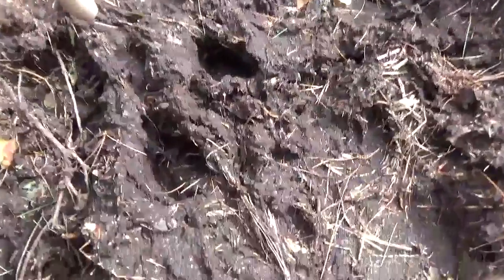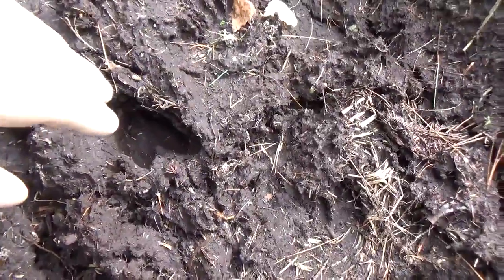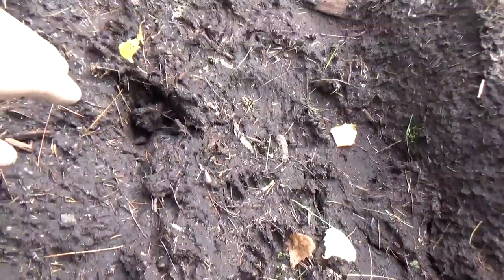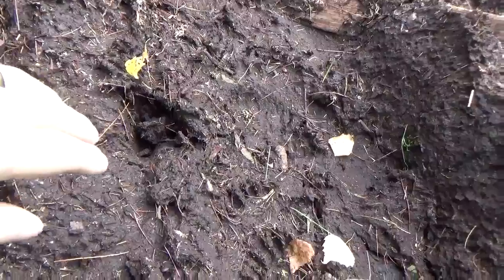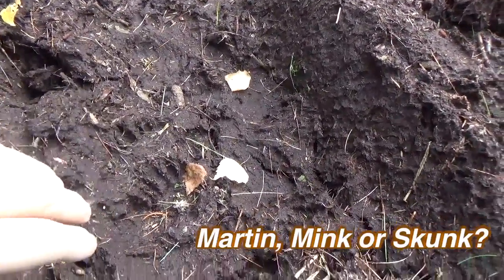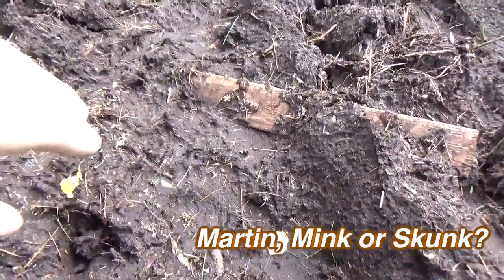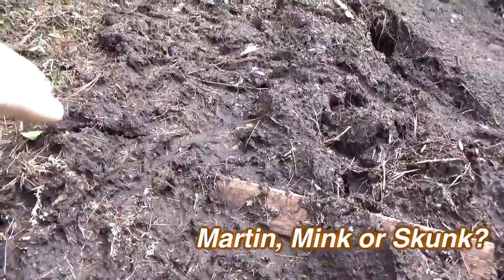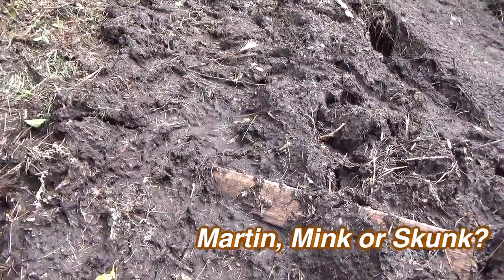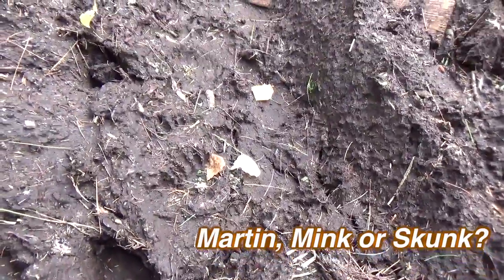Okay, so here we have some small hoof prints. So those are deer, because they're the only smaller hoofed animals we have around here. And then over here you can see all these little toe prints. It's kind of hard to tell because the prints are on top of each other and they're kind of mashed around and stuff. See that little tiny toe prints there?